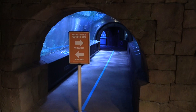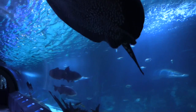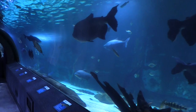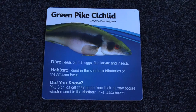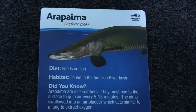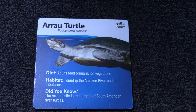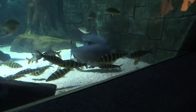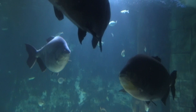Alright, going to another tunnel. Woo! I see some chocolate cichlid, green pike cichlid, big tooth river stingray, got striped headstander, arapaima, if I'm saying that right, leopard pirarara, got an arrow turtle, like a Dalmatian stingray, and paku. Yeah, look at him, Bobby. That's the arapaima. Yes, the big one. There's some pakus in here, they look kind of like red belly piranhas. Ooh, there's a big fish right here.